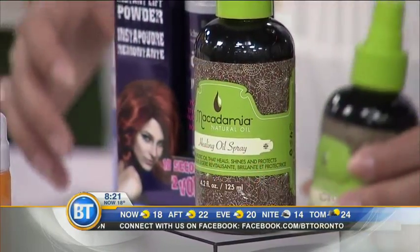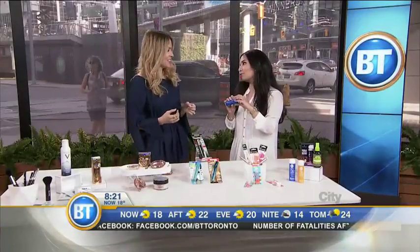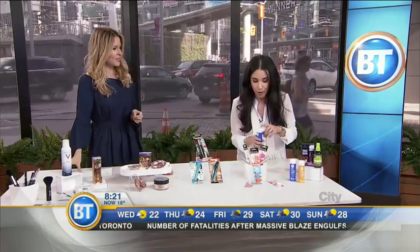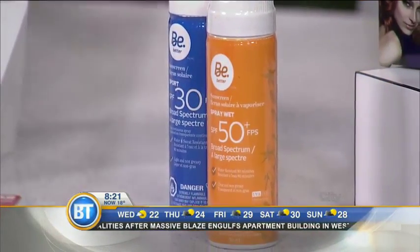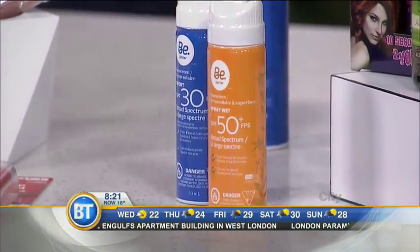It smells beguiling. And then, of course, you have to make sure you're wearing your SPF before we leave, right? This is a non-negotiable. So there's the Be Better sunscreen from Rexall. It's Canadian-made as well. There's an SPF 30, and then this one goes on wet skin, and that's an SPF 50. Oh, that's great, and it's an easy spritz, right? And toss it in your purse, and you're good to go.